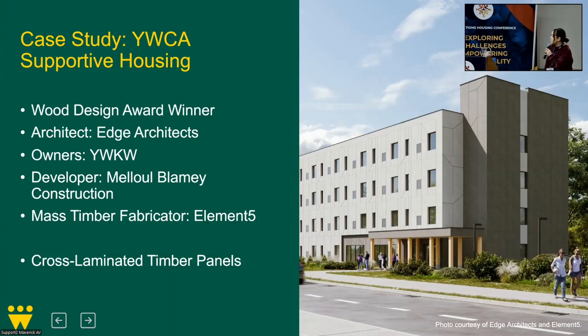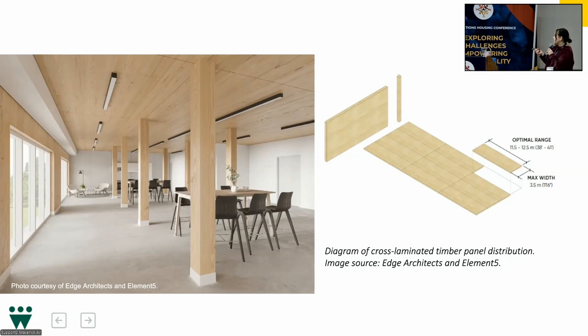Here's another example of a fully mass timber housing project, the YWCA in Kitchener-Waterloo. So this was all CLT, again, fabricated by Element 5. And they were able to really make use of that speed of construction as well. This is one application where they integrated an open space concept into the building. And as Brock was mentioning earlier, there are some cases where you would have to use CLT over other products. In this case, you can see there's no beams under the CLT. There's only columns supporting those floor panels.